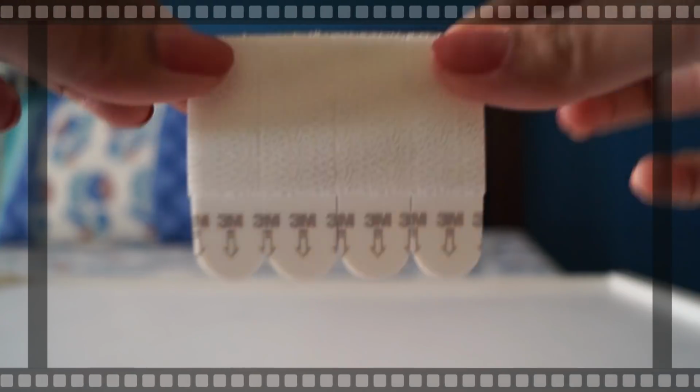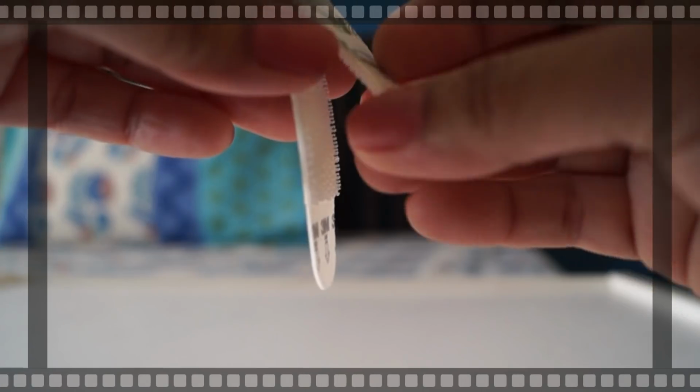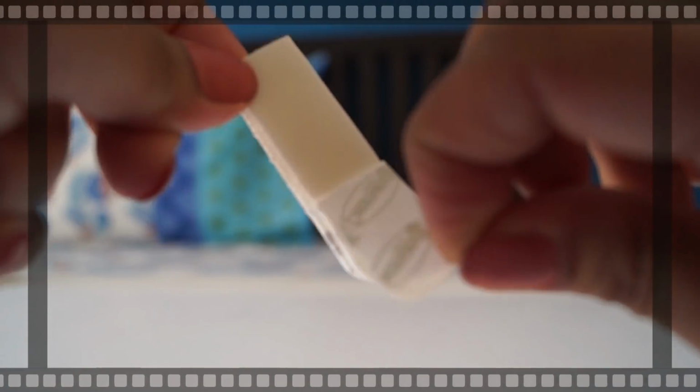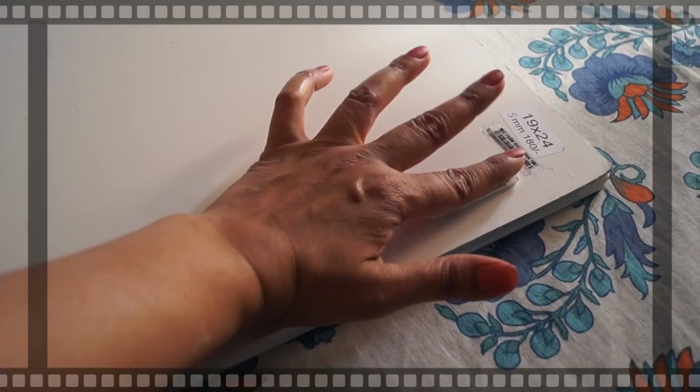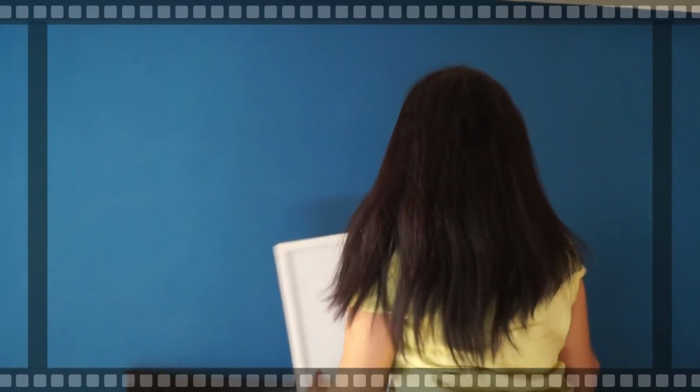Now I'm gonna stick that board on that wall using these strips. These are the 4 strips, and this is how you have to separate them, like this. On the reverse side you can see there is a liner. You have to press it gently until it clicks, and once it is set, remove this liner. Yeah, so we are going to put this on the wall, and before that I'll just remove all the liners. And now I'll push it firmly against this wall.